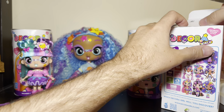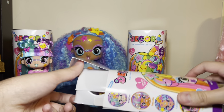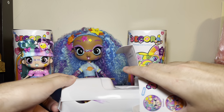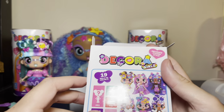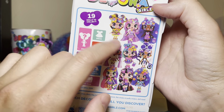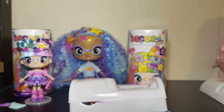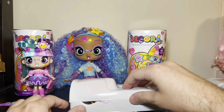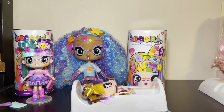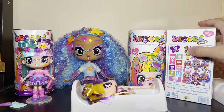And same process. And let's see who we got here. Ooh, I see yellow and I see purple. So I think we got the bumblebee, which I think they have very similar dresses, which I don't care for, but I do love the color on that one. Okay, what is her name though? I don't know her name. We grabbed the box. That is Buzzy. Buzzy. That's pretty on the nose.